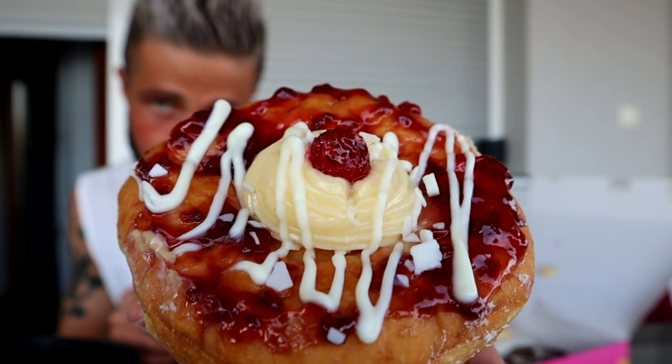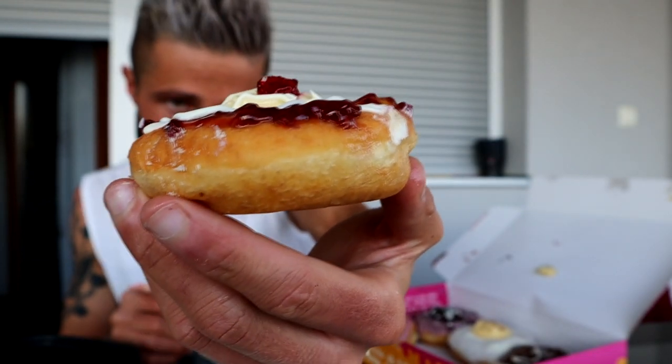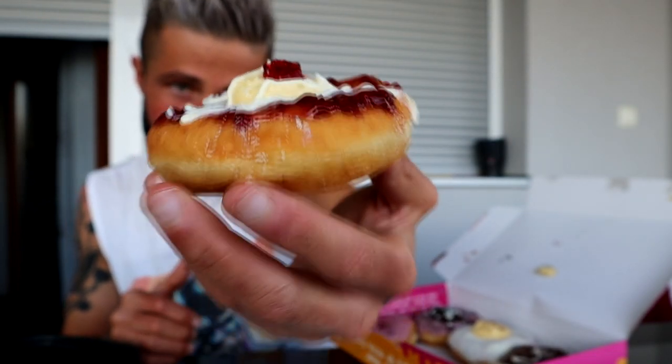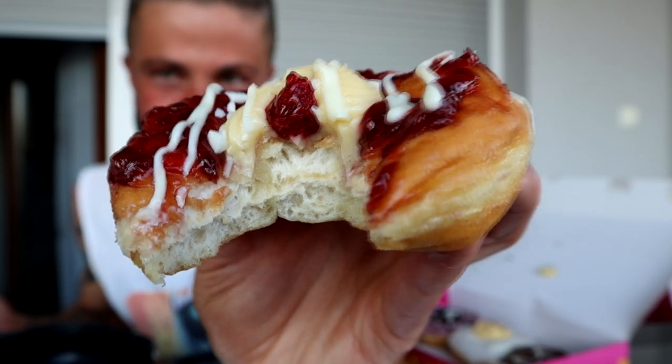Custard cream, vanilla custard cream, vanilla sauce drizzle on top, on a non-glazed but super fluffy donut. So, mamma mia. Oh wow, it's so damn delicious. I don't know. Well, I think this is so far my favorite one.